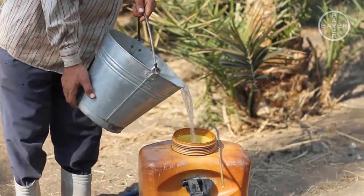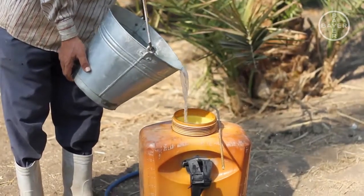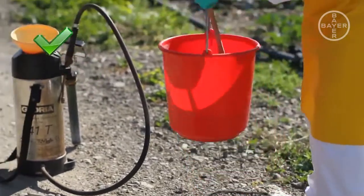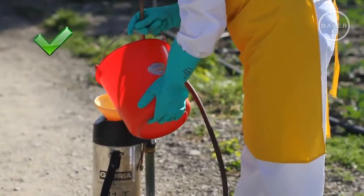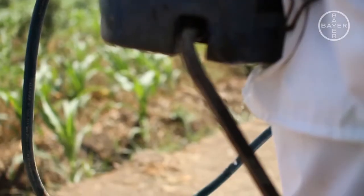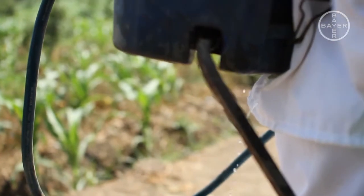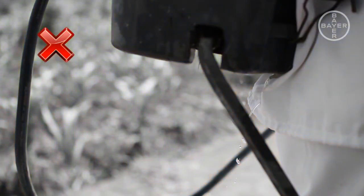You must always work slowly and carefully. If you are not careful when pouring the spray mixture, this might happen. This is the right way to do it. It's always better to use a funnel. If there is a problem and the spray equipment has a leak, here the hose connection is loose, you should stop working immediately and wash.